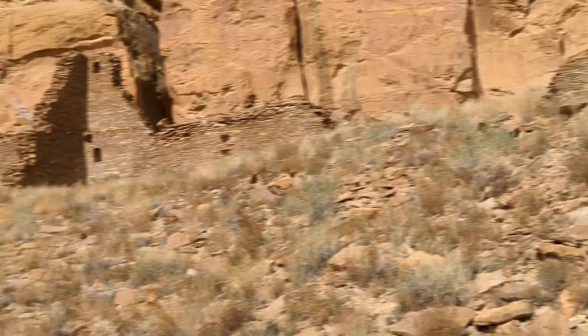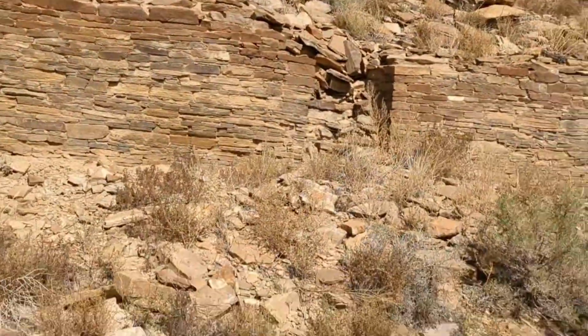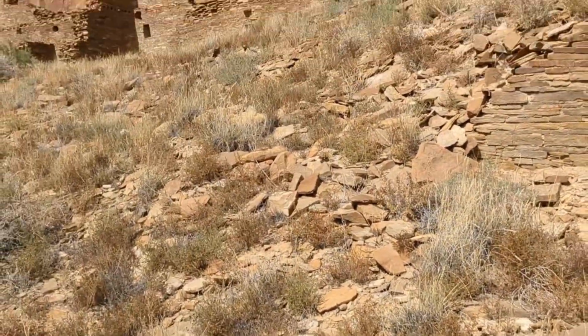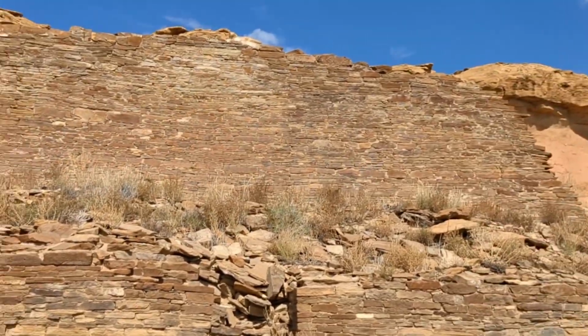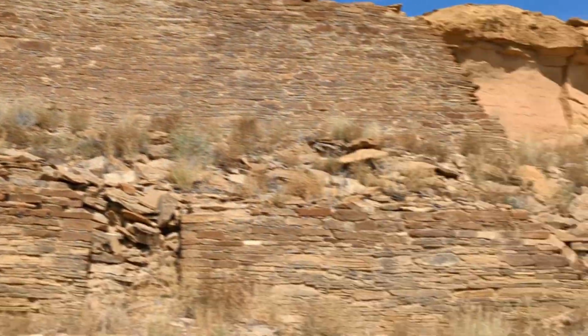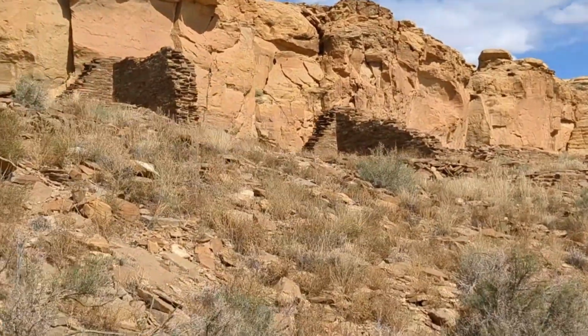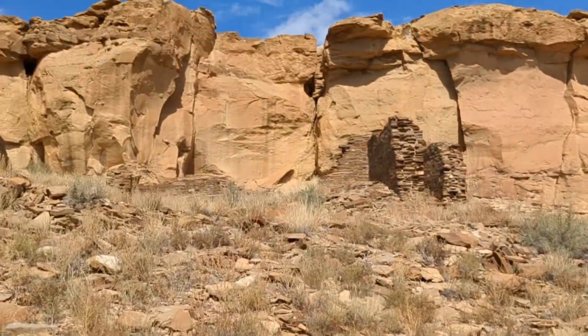Like I said, this would have been more than likely almost all the way up to the canyon wall, probably 3 or 4 layers, if you count down here as one floor as well, which it more than likely was. This would have looked like a pre-Columbian La Quinta with the size that it is. It's absolutely humongous, and it just goes on for hundreds of rooms. You can see here, we've got another room, another room, another room.